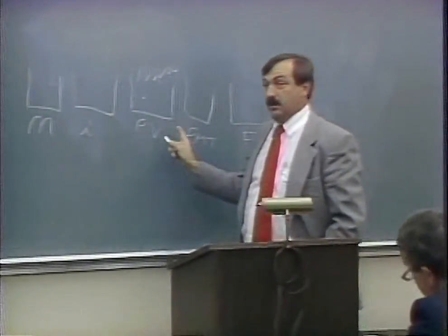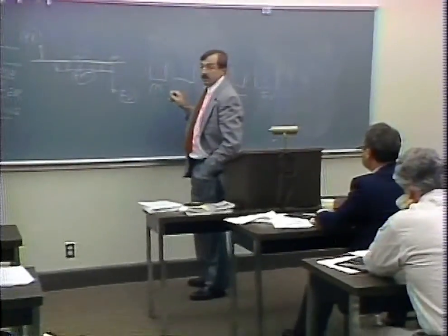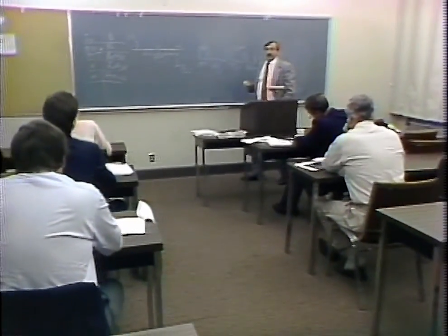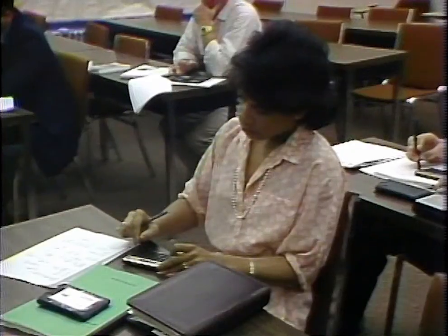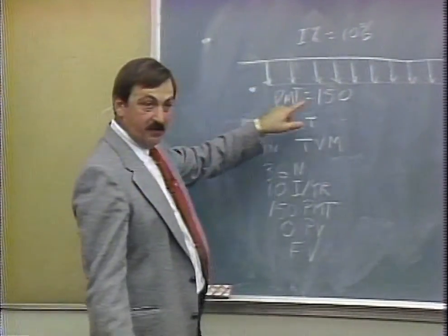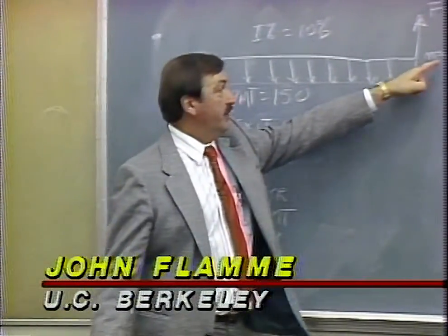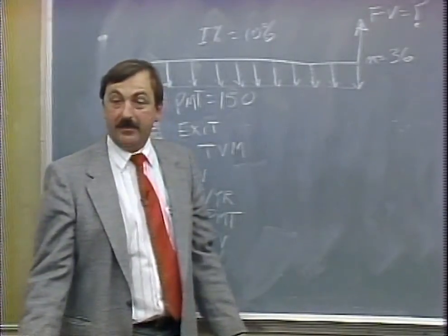Notice I'm filling the buckets, and I'm filling them in any order. The University of California Extension program in Berkeley offers a course that teaches students how to use Hewlett-Packard's latest financial calculators. The class is called Understanding the Time Value of Money, and students typically include lawyers and real estate investors. Depositing $150 a month, say, in a bank at 10% interest for 3 years or 36 months. The question is, how much do we have in that bank after 36 months?